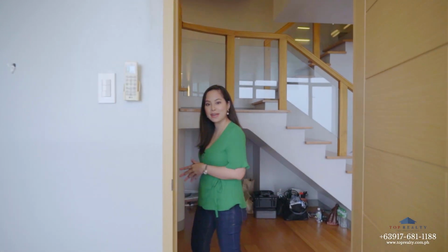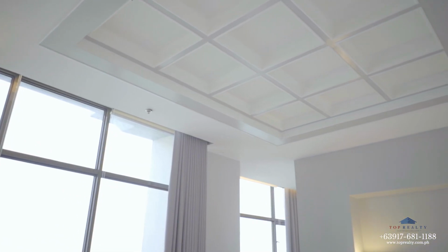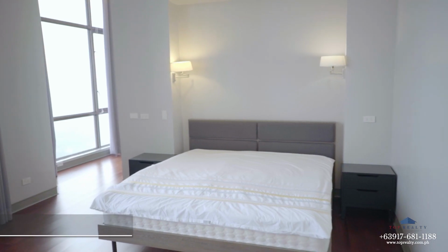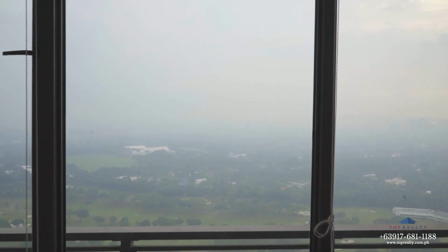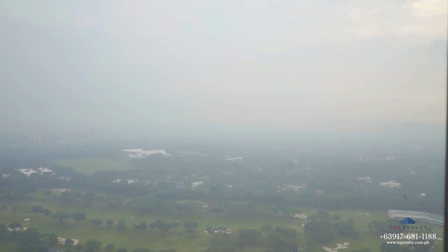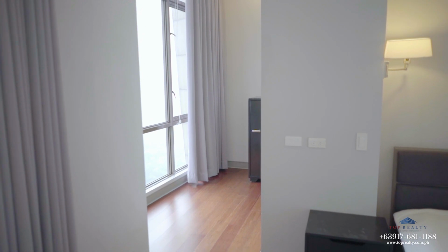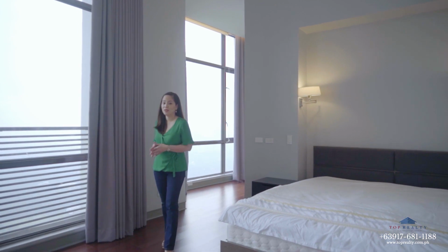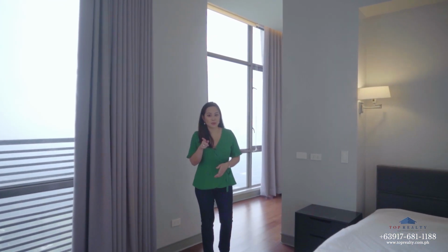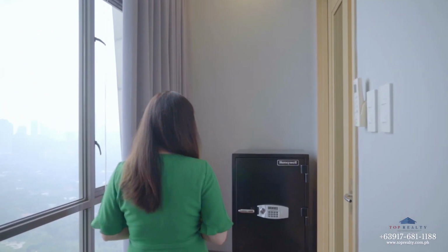Now let's head to the master bedroom, shall we? From the high-ceilinged master bedroom, you absolutely get to enjoy a scenic view of the golf course as well. Now I know what you're thinking. Doesn't look much different than the other rooms, does it? But don't be fooled, as this home has a lot of surprises. Let me take you further so you know what I mean.